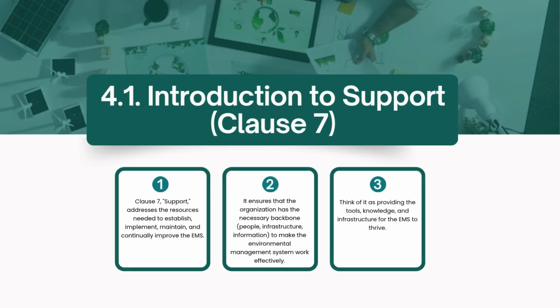Welcome back! In this session, we're moving from planning to the practical aspects of running our EMS. We'll start with Clause 7, titled Support. This clause is all about ensuring we have the right foundation, the necessary resources, competent people, communication channels, and information to make our environmental management system truly effective. It's about providing the essential tools and infrastructure that allow our environmental plans to become a reality.